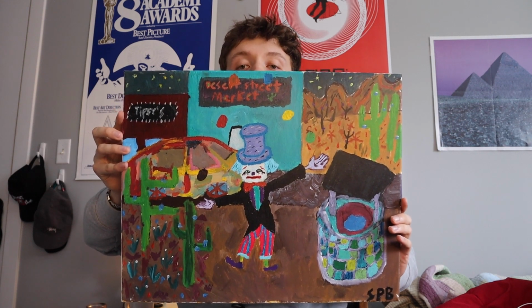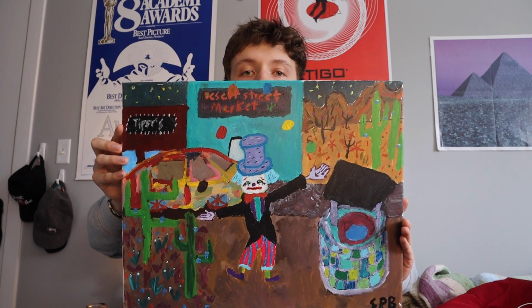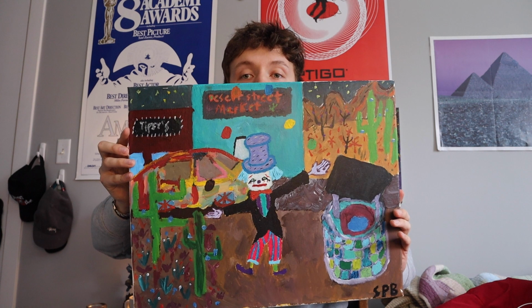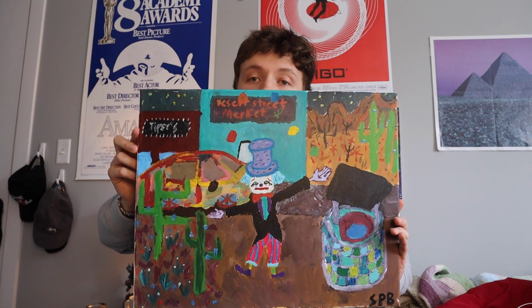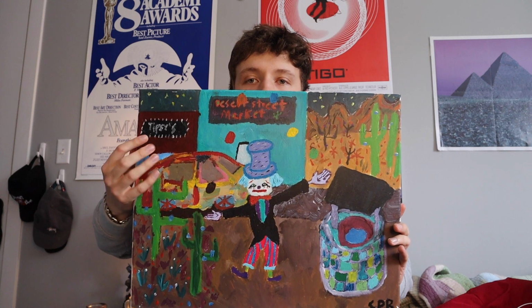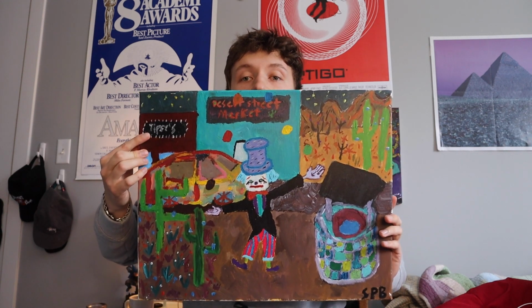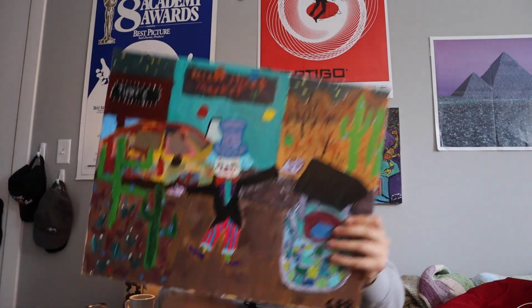Now, the juggler was really inspired, like the cactus and that kind of thing, by my uncle's place in Yucca Valley in California. I just love cactus and desert, and something about it's just super cool. And there's a little bar over here called Tipsy's, and there was a Desert Street Market there that I got inspired by. But if you look at the clown, he's not super happy, and I like something cool about sad clowns. I think it's super romantic. I think it's a trope that will be used forever.